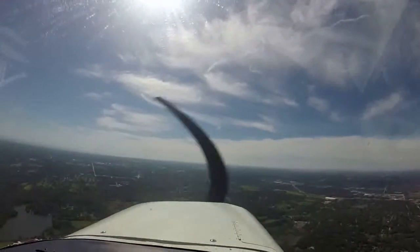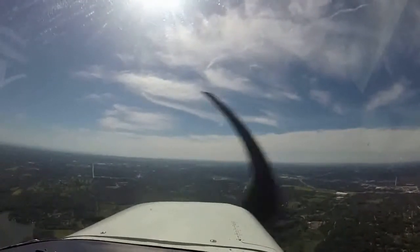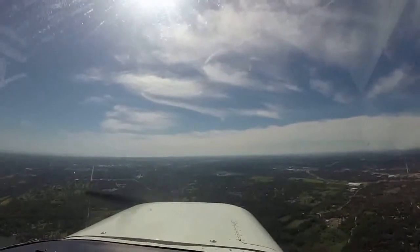When you get to Lake Cook, you see the black building and the white building over there? Yes. That's Lake Cook Road. When you pass Lake Cook Road, you should start descending to your pattern altitude. 1600 feet? 1600. Yes.